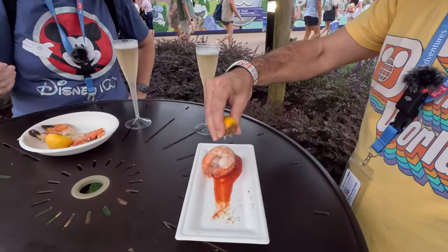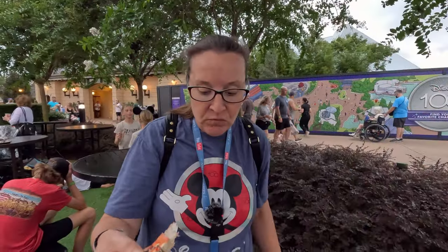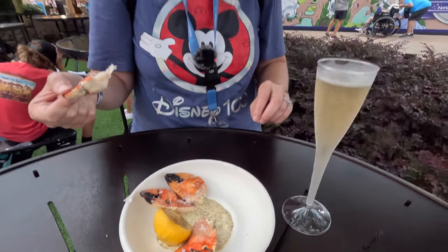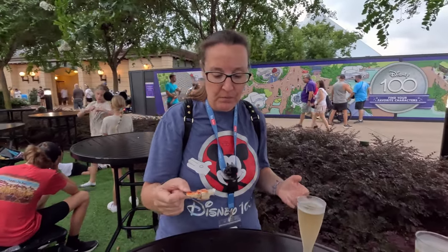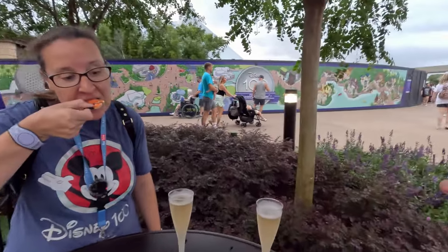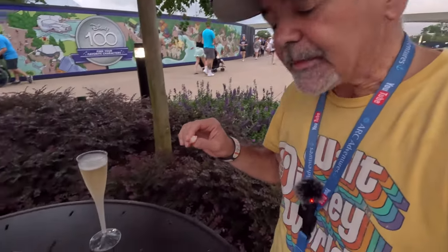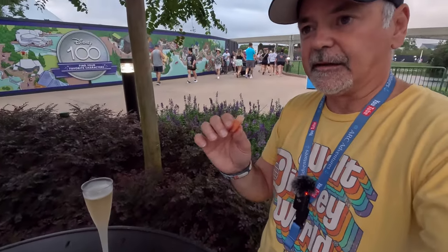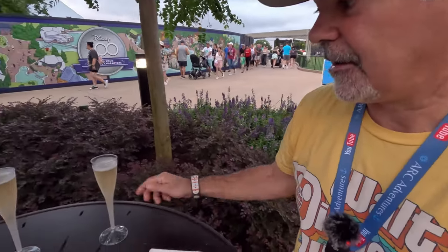All right, I definitely like lemon. Put lemon on each one. Now this is a little too mustardy for me. I'm not real big into the sauce you dip it in, but the crab is good. It's a good cocktail sauce. The shrimp look like the size in Space 220. And they taste real good too. I think it goes well with the champagne.